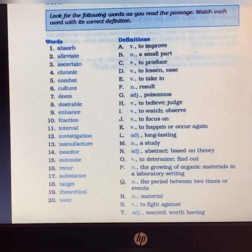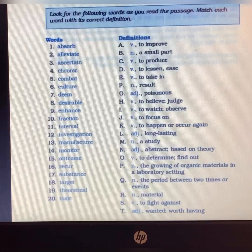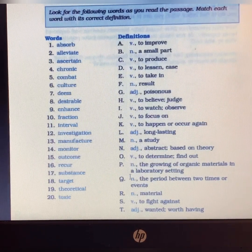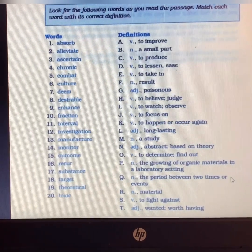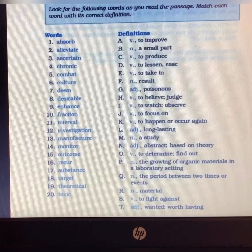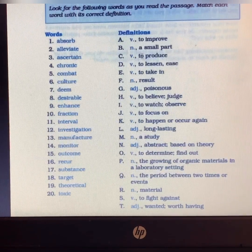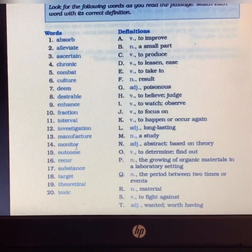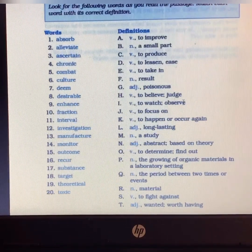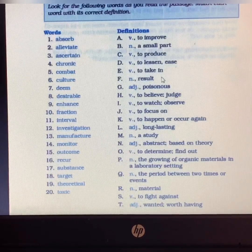Enhance. A, to improve. Fraction. B, a small part. Interval. Q, the period between two times or events. Investigation. M, a study. Manufacture. C, to produce. Monitor. I, to watch, observe. Outcome. F, result.